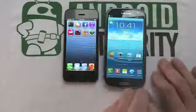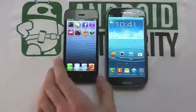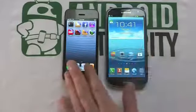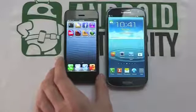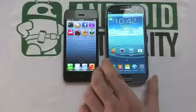It only will work with Samsung Galaxy S3 at this time. The iPhone 5 sadly does not feature that. Now there are LTE variants for both. The iPhone 5 is in fact capable of LTE and also HSPA connectivity. So it has some really unusual but also more advanced connectivity features baked into the SoC itself.